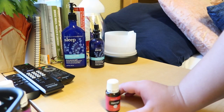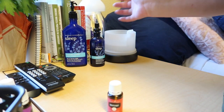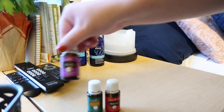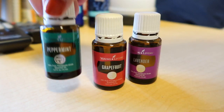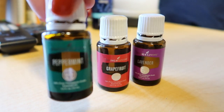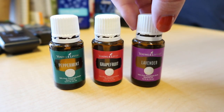Okay, so now when I'm done cleaning, I like to put essential oils in my diffuser just so it smells clean too. And I think I'm just gonna do this trio here. Peppermint. Grapefruit, and then lavender.